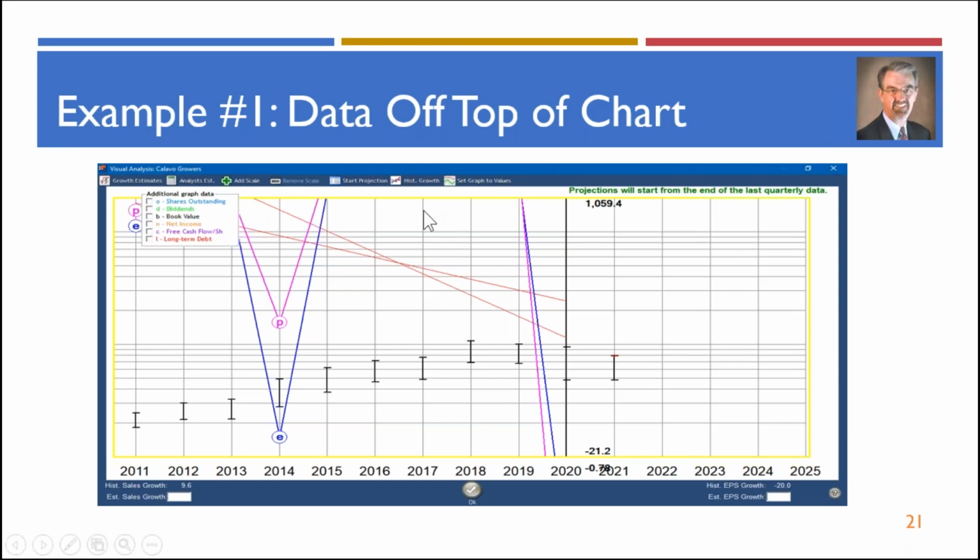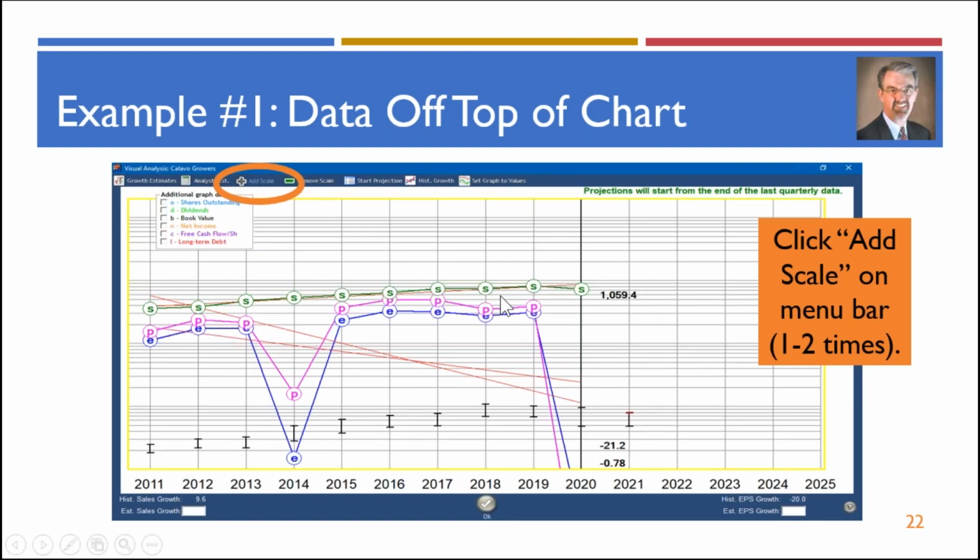So here we are, remember, in the visual analysis window. If you click Add Scale at the top of the menu bar, it immediately adds a scale, and it brings the sales and the earnings and the pre-tax profit points down into the window so that we can see them. So it's a pretty simple way to do it. You can click on that button 1 or 2 times. Sometimes you can click to add 3 scales, depending on where companies are initially.